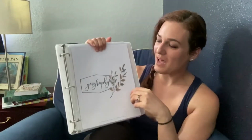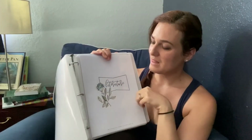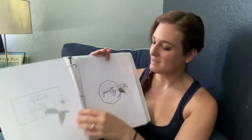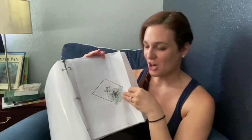That section is done. So anyways, I now have all of these other sections to fill out. So I have one for geography, I have one for history, literature, math, nature study, poetry, religion, foreign language, science, and art.